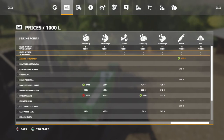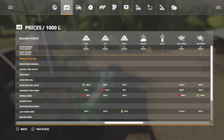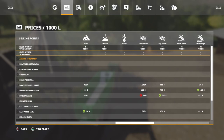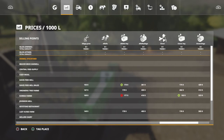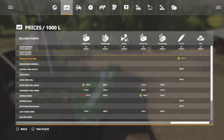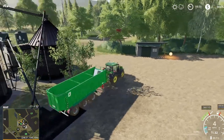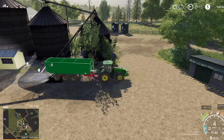They don't give us anything, but we can hold all of this stuff in our silo, so we can hold pretty much everything. Straw, grass, no slurry, but we can hold manure. That's pretty sweet. Now, I don't know that we can do alfalfa hay and silage and stuff. I don't know about clover. I don't think we can do carrots, but we'll have to see. All right, there we go. That is that. I can just kind of leave this guy right here for now.